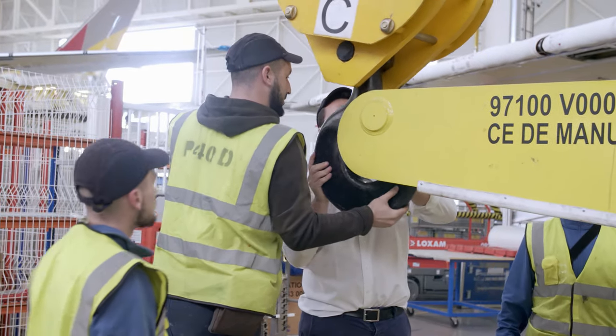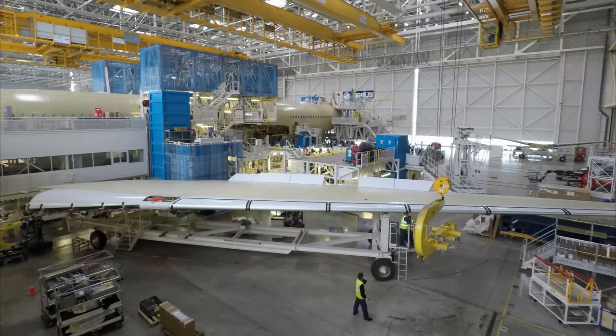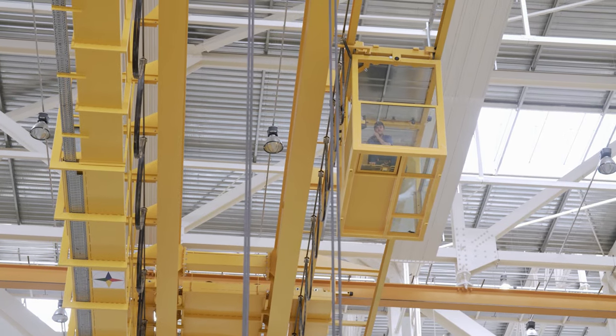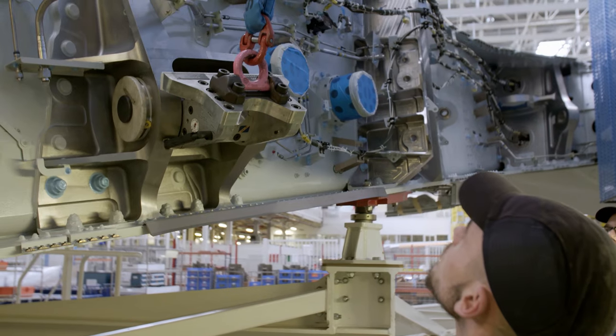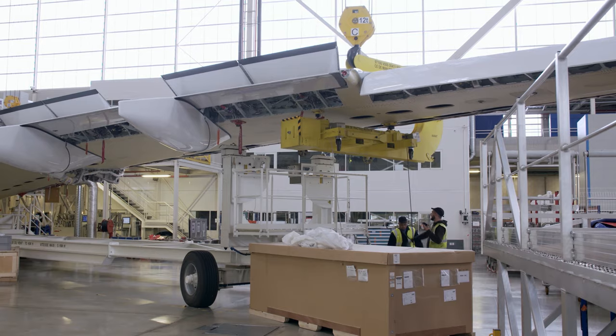To maintain efficiency, several teams work in parallel at this station too. A crane lifts the wing into position that will later support the aircraft in flight. The 32-meter long and 6-meter wide wings are the largest aircraft components ever to be fabricated from carbon fiber composite material.